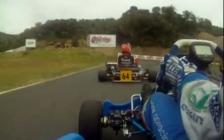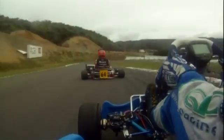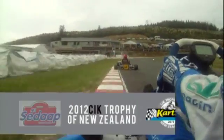As Ryan Grant up the inside of Daniel Bray. Makes the pass. I thought Bray might have been able to live there to the next corner, but he couldn't. Ryan Grant goes by him. Yeah, that's good racing by those two. They gave each other room. Remember, they've still got a long way to go in this weekend. Got another final to go yet, so there's no point tearing gear up just at the moment.